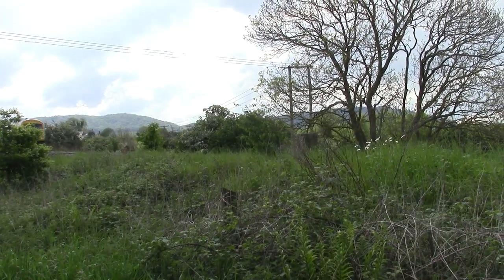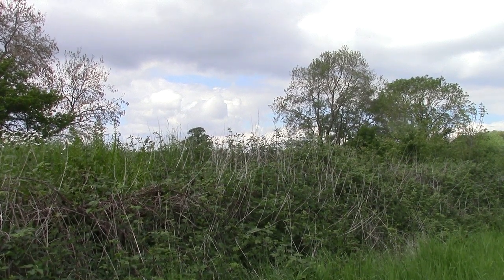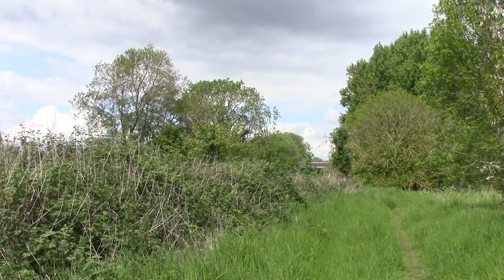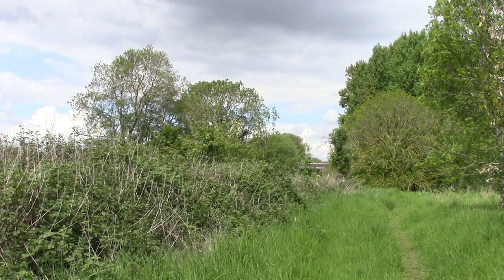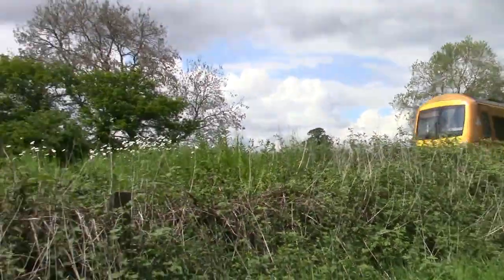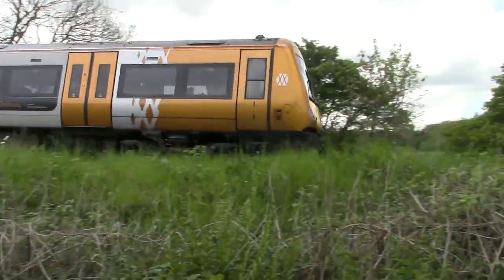Here comes that's 175 013 and 170 510, working the West Midlands Railway service to Shrewsbury. Here comes another 170, two of them actually. 170 509 and 170 508. There's 170 630.